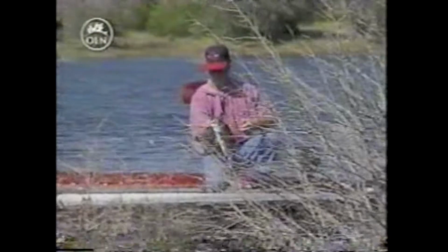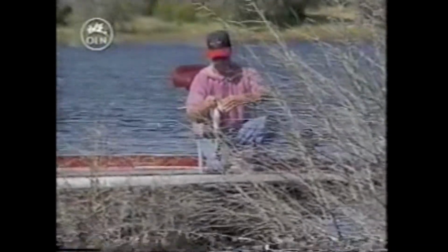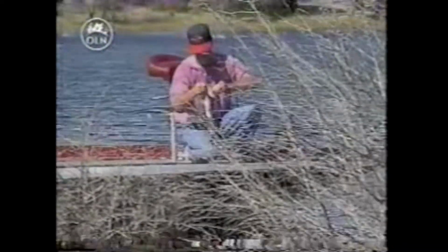Oh, he's a big one too. I mean, a good one. Come up. I barely got him. Barely got him. Thank you, big boy. I mean, I may have had him with only one hook, but it is stuck. Good fish.